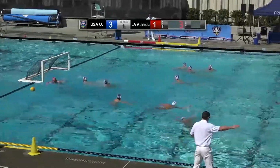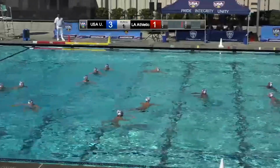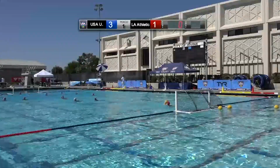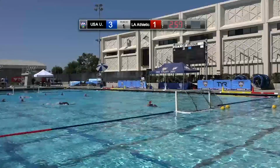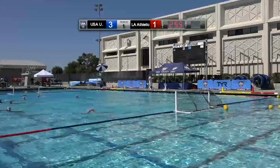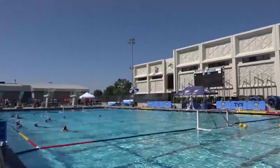Carnelia inside the two, is the call? No, contrafoul. Contrafoul, excuse me. Yeah, and that'll bring an end to the first quarter with a save from Drew Holland. So one in the books, University versus LA Athletic Club, and the college crew. University ahead at 3-1. We'll take a timeout and return with the second quarter. You're watching live from Irvine, California on USA Water Polo TV.